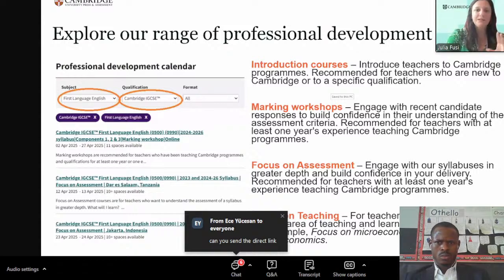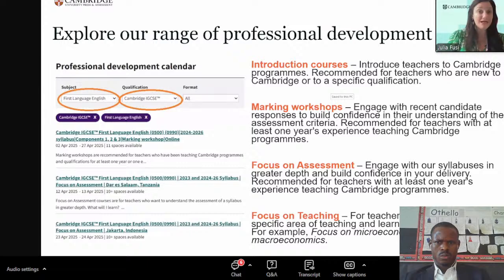These courses are recommended for teachers with at least 1 year experience teaching Cambridge programmes. All of these different courses can either be online or face-to-face, so please do look at this before booking, or do get in touch with us if you have any questions.